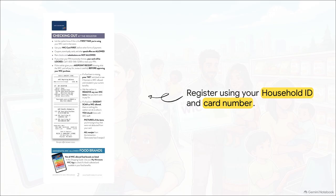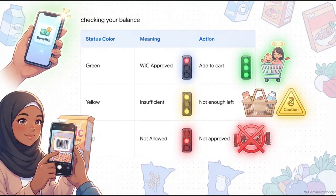This custom naming feature is a game changer. It literally means foster parents, legal guardians, or multifamily caregivers can register multiple household profiles on a single smartphone and easily toggle between them. Once you're in, checking your balance is as easy as tapping the benefits icon. But the real magic? That happens at the grocery store with the app's Food Finder barcode scanner.